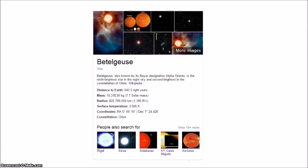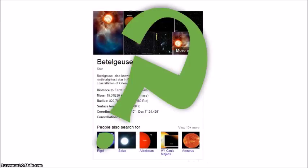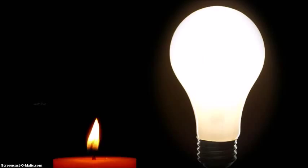We can go on to Google and we can Google Betelgeuse, and all of this information comes up. Its distance to us, how massive it is, the radius of this star, the surface temperature, the coordinates. How do we know all of this? How could we possibly have all of this information for a star that's so far away? Well, it turns out that the answer has something to do with light. And in order to understand the answer, we have to understand a little bit about light. So let's start with light.